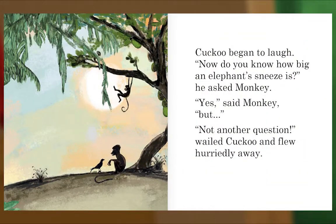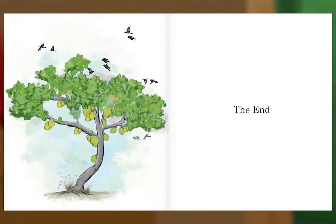Cuckoo began to laugh. "Now do you know how big an elephant's sneeze is?" he asked Monkey. "Yes," said Monkey. "But not another question," wailed Cuckoo, and flew hurriedly away. The end.